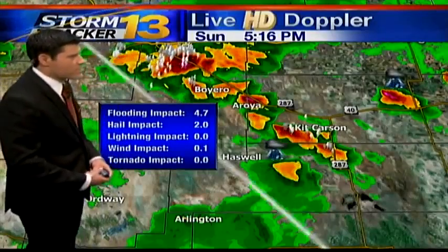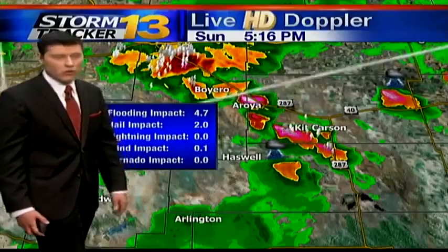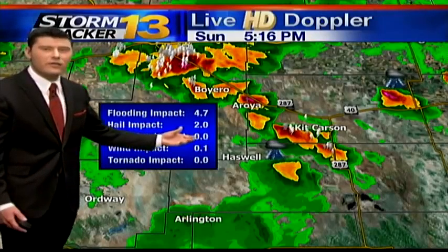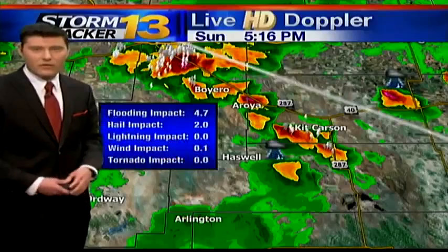A little bit further south, that storm system is combining with another storm system that moved through the Walsenburg and Pueblo area earlier. This one is not showing nearly as much rotation, still does have the impacts of flooding, likely going to see some small hail out of pretty much all of these storms and heavy periods of rain.